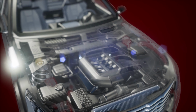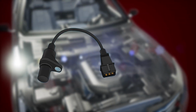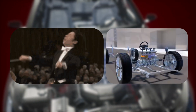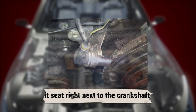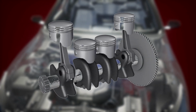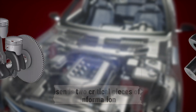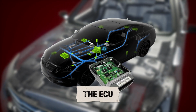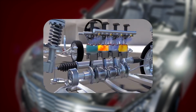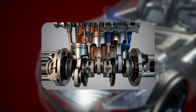First, let's cut through the tech jargon. What is this thing? The crankshaft position sensor, or CKP, is basically the conductor of your engine's orchestra. It sits right next to the crankshaft, which is what your pistons spin. As the crankshaft turns, the CKP sends 2 critical pieces of information to your car's main computer, the ECU. Engine speed, RPM, how fast the engine is spinning, and piston position, exactly where piston number 1 is.